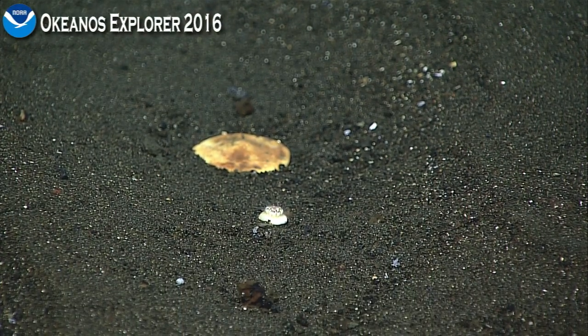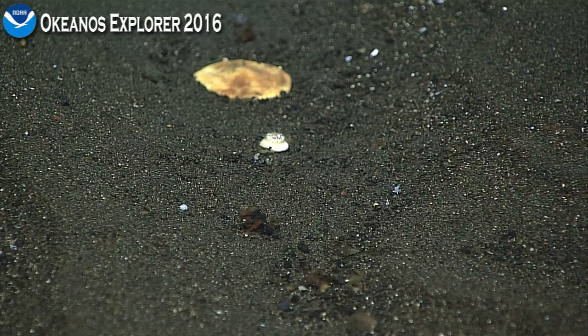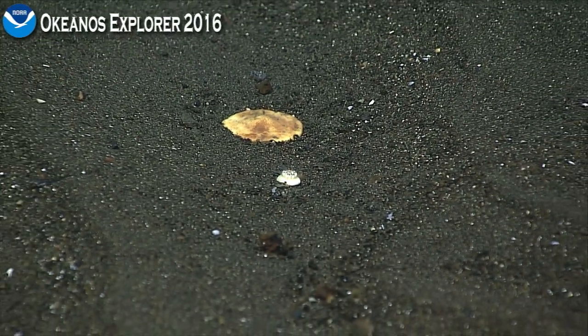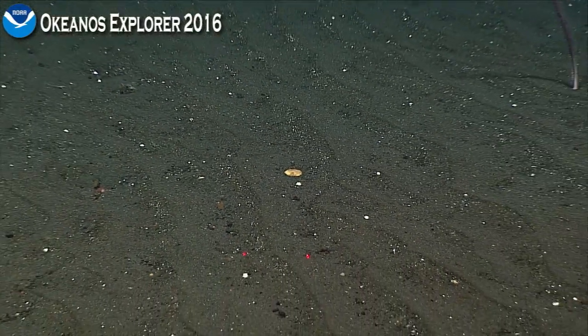Do you want to zoom? That's max. No, it's not that important. Okay. Pulling out, we can carry on. Thank you, pilots. Little brittle star to the right of lasers.